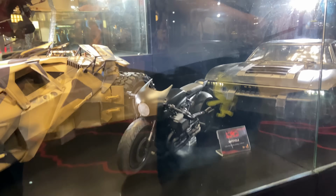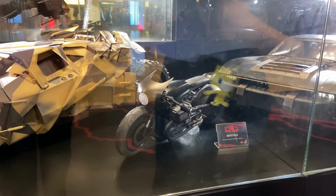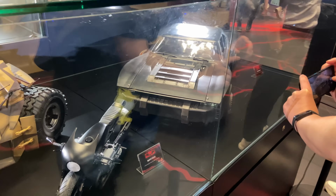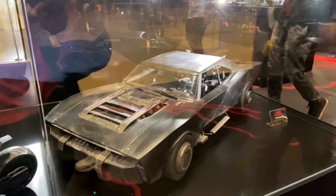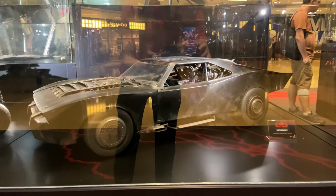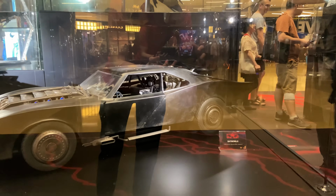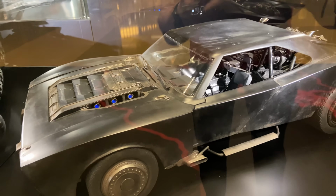We do have the Bat Cycle from The Batman, one of my favorite movies of all time, based in the DC universe. Robert Pattinson freaking killed it in that role. And the Batmobile. Hot Toys, make this Batmobile. The time is now. You are making a Batman. It just makes sense to package that Batman figure with this car.